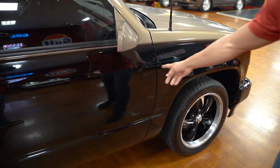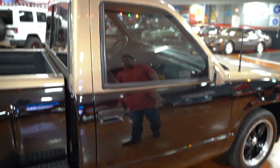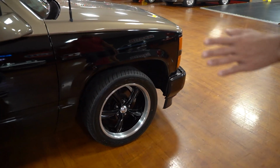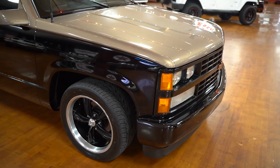Again, the door gap here on the passenger side front and the passenger side rear, both are good. The doors line up nice and flush to the back of the cab and of course the front fender. Great looking truck.